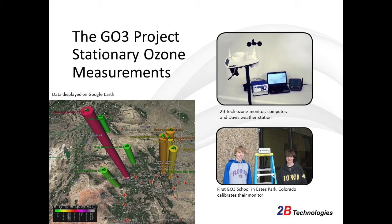And this is just a picture I threw in, one of my favorites, the first GO3 school ever in Estes Park, Colorado, and they were in the process of calibrating their ozone monitor.